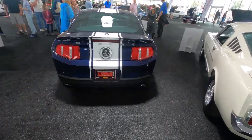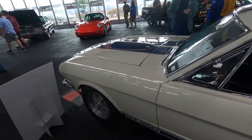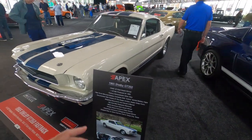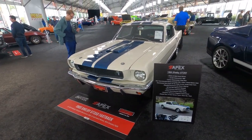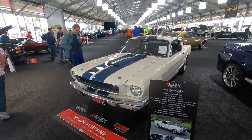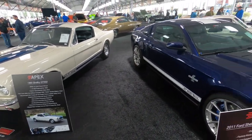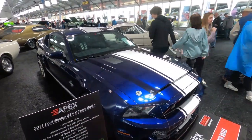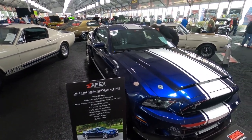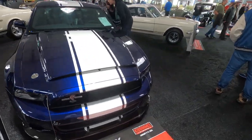Here's another Shelby. And another Shelby right here, GT350. 65 GT350, one of 562 produced, factory demonstrator when it was new. So this was one that Shelby used to demonstrate what a Shelby was. So it's been to Amelia Island and some of the other concours. And then a 2011 GT500 Super Snake, only 4,600 miles on this car. And it's got the Kenne Bell supercharger in it. Beautiful car.